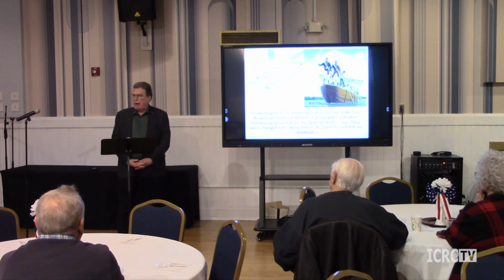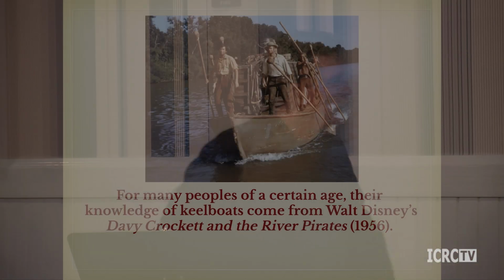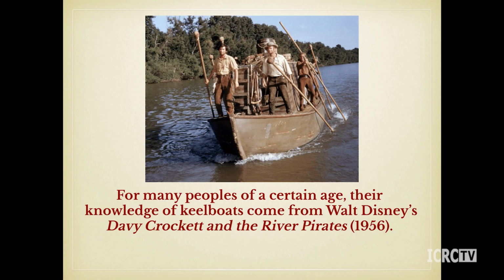It would be a 1,176-mile journey. They averaged about 20 miles a day. So we're talking almost 2 full months. In that group was Benham. Now, if you're like me, my first initial knowledge of keel boats was from a Walt Disney movie, Davy Crockett and the River Pirates.